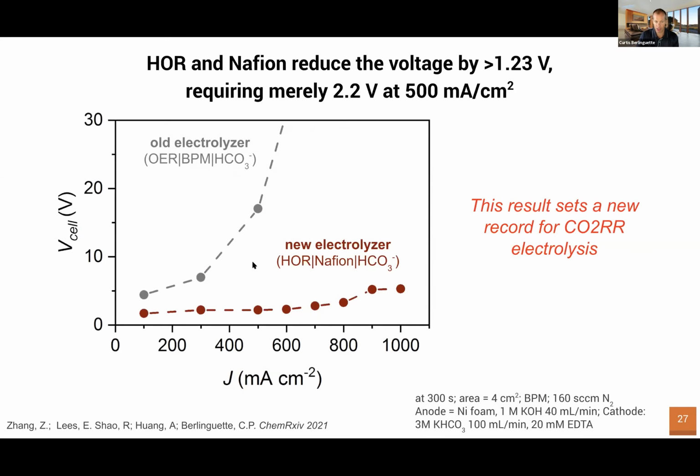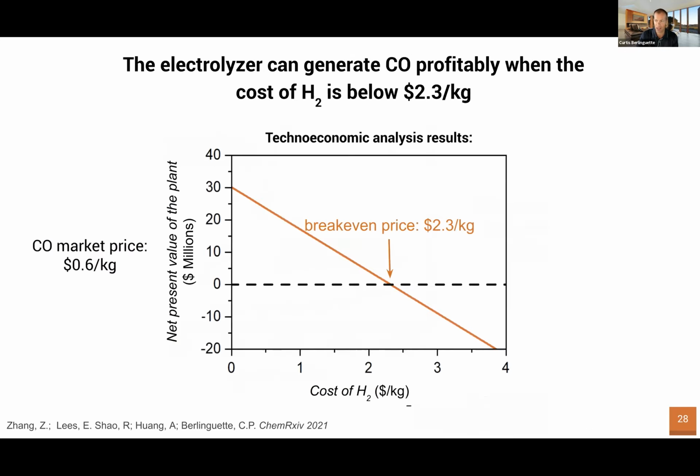Now, the challenge in the system is that we're now feeding hydrogen gas into our electrolyzer, and hydrogen gas is not naturally available. You have to make it. So there's a cost associated with that, and that's a fair criticism. I don't want to land on using hydrogen at the anode in perpetuity, but I think as a first step, I can build a business case around using this. As we did a brief techno-economic analysis on this, we found that as long as you can get your hydrogen at a cost of less than $2.3 a kilogram, you can make this work.